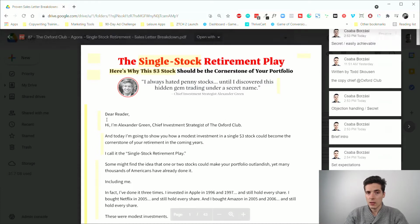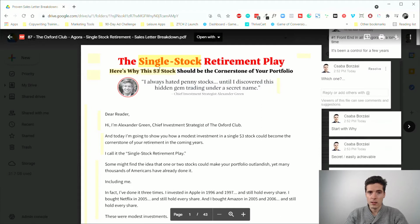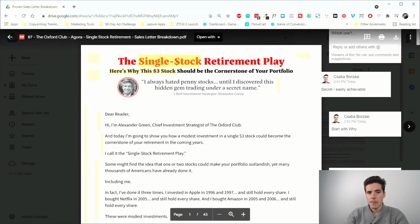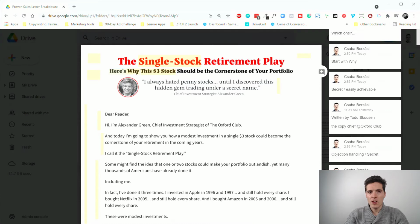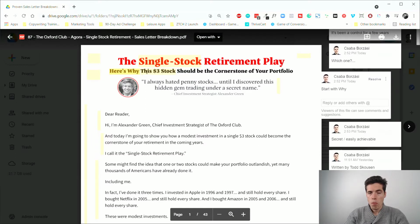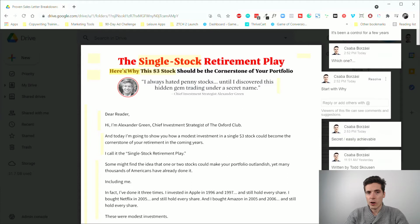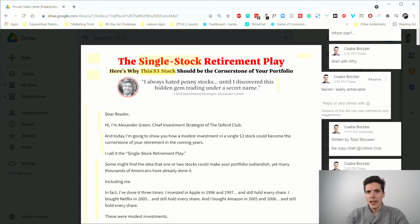But this one's a secret lead, and the headline itself already teases something like this. It says the single stock. Okay, but which one? Which is the single one? People always want to know the answer, the one thing, the simple something. And that's why I think this one works. And then the subhead says, here's why this $3 stock should be the cornerstone of your portfolio. So here's why. This is basically how Simon Sinek came up with the idea of start with why. So this immediately sets up an argument, a persuasive argument. And then this $3 stock, it teases at the secret. It promises something that's easily achievable because it's just $3, so anybody can buy it.